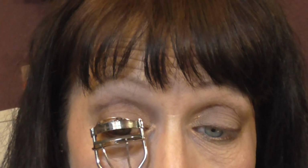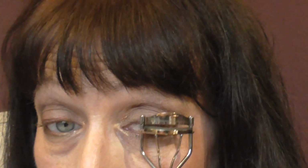Right, so I'm going to attempt to curl my lashes. I hate curling my lashes. Absolutely hate it. But it does look better if you can manage to do it. Just a little bit. Even just a little bit if you can.